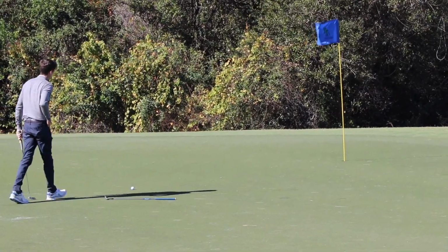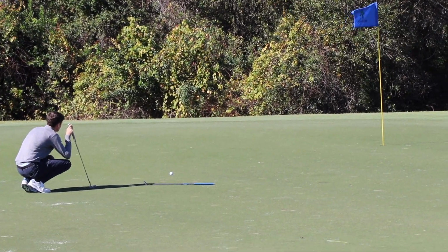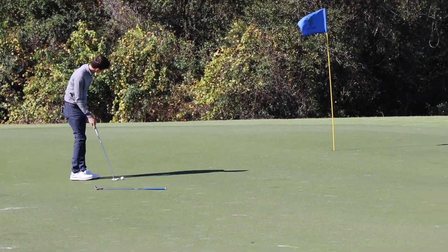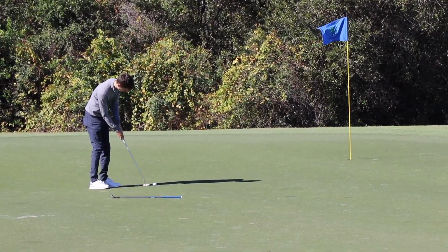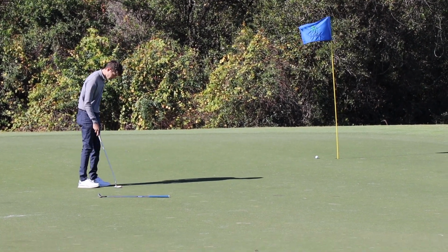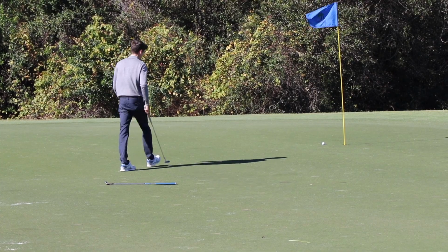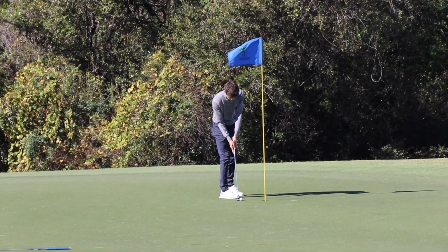Try and walk out of here with a 3. I have all of 20 feet going back up this hill. I pulled it right off the face. Not a good stroke. Yeah, not the one. So a bad hole here at the 4th.